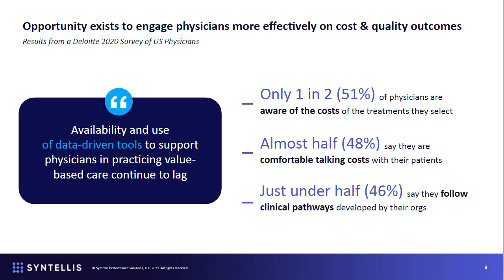And to the right-hand side, these are some of the findings that really stood out. Only 1 in 2 of the physicians, so half of the physicians, are really aware of the cost of the treatments they select. Almost half, so not quite, are comfortable communicating or talking about costs with their patients to potentially influence care decisions. And just under half, again, say they follow the clinical pathways developed by the organizations, which had been a vehicle in which we could try to standardize care and provided that mechanism to support physicians in the decision making that they have, in more real time. So really interesting survey results, and again, I'll credit Deloitte for that survey, but it speaks a lot about the adoption around the tools that really support a lot of this work.